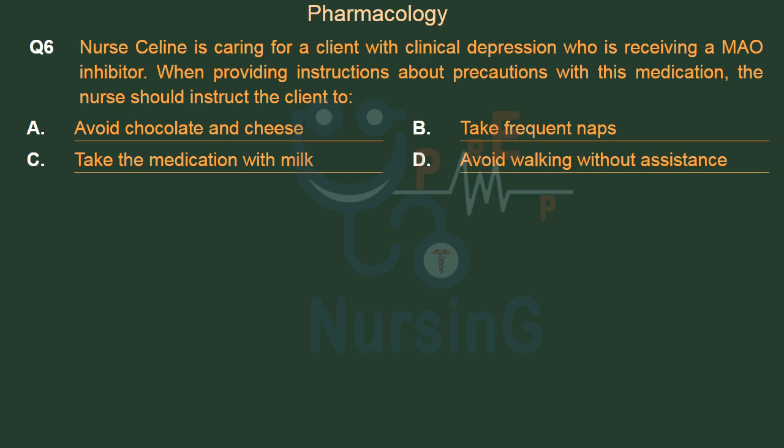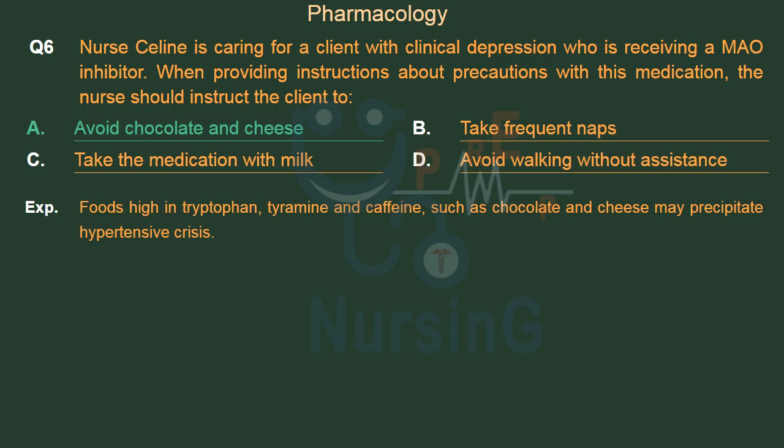Right answer is option A. Avoid chocolate and cheese. Foods high in tryptophan, tyramine and caffeine, such as chocolate and cheese, may precipitate hypertensive crisis.